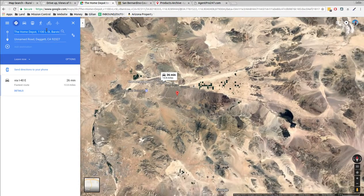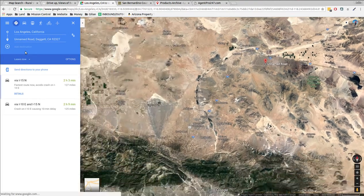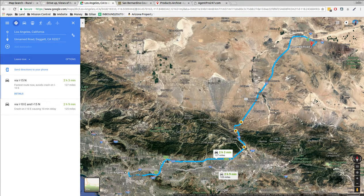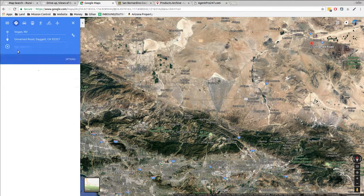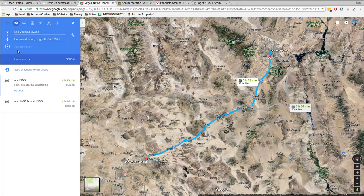I guess we could do Los Angeles. How far to Los Angeles from this property? Saying 2 hours 3 minutes. This is Saturday morning traffic. Yeah, they're just going down to 15. That takes you to downtown Los Angeles. From here to Las Vegas, 2 hours 25 minutes. So you're kind of halfway between downtown Los Angeles and downtown Las Vegas, roughly. So 80 acres, so a huge piece of property.